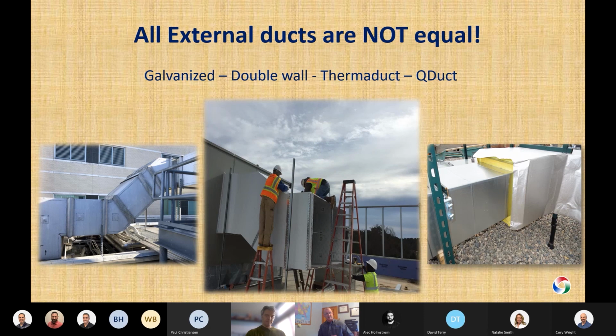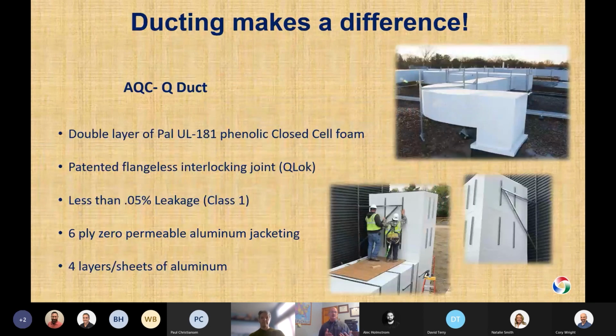On our rooftop system, again, they're not all equal. A typical insulated metal duct system, galvanized duct, that insulation is going to get wet, that duct's going to leak, and you're going to have issues. You're going to have support areas that leak and cause leakage that get that insulation wet. The first one to come on the scene with phenolic was Thermoduct. It's a great job. Unfortunately, they too did not account for the 4-bolt leaking flange, and so they have the same issues.